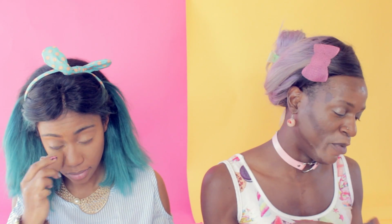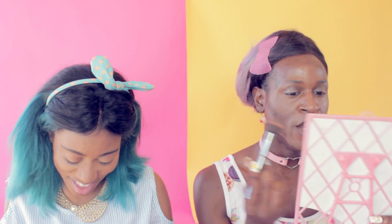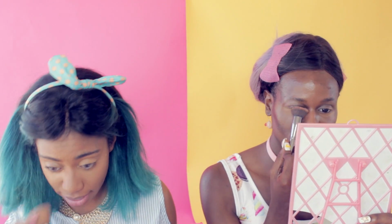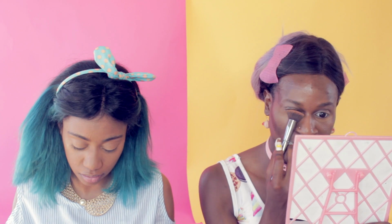I'm so impatient. People create these cut creases and I can't even. They use a lot of tape to do the cut creases and everything. I've seen people do that. My hands can't.